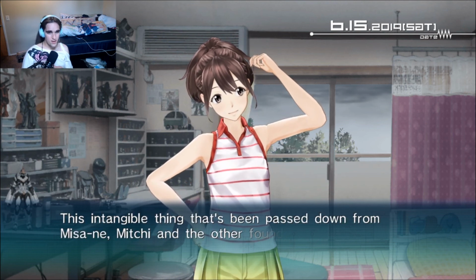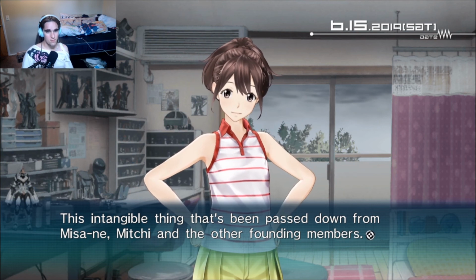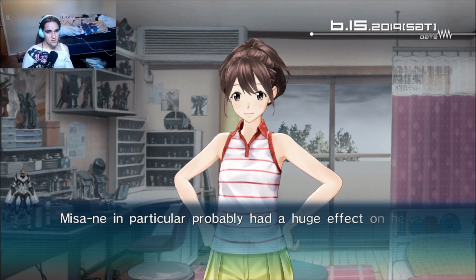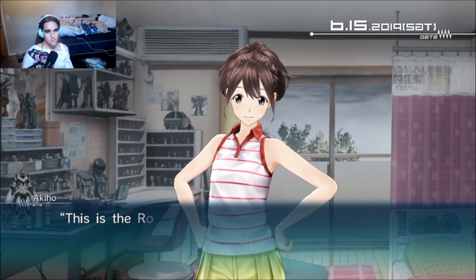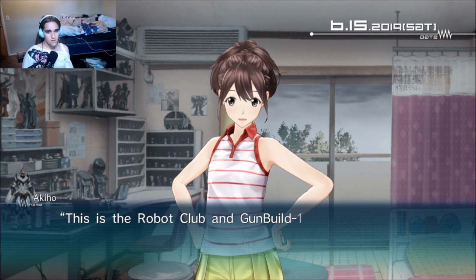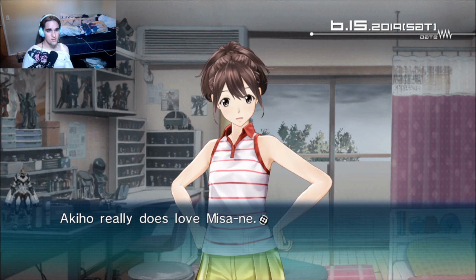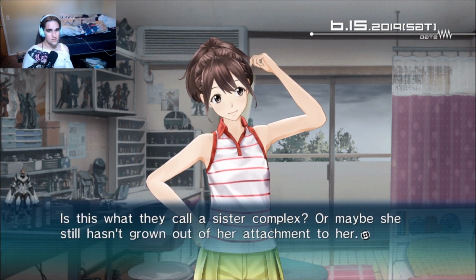This intangible thing that is passed down from Misane, Michi, and the other founding members. Is this what's motivating Akio? Misane in particular probably had a huge effect on her. Akio really does love Misane. Is this what they call a sister complex, or maybe she still hasn't grown out of her attachment to her?